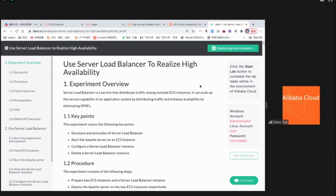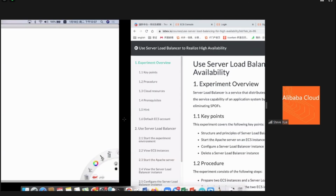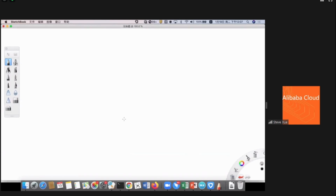The deployment means that on the back end, this lab environment is trying to create some necessary cloud resources. Usually it is ECS, and in this lab, also SLB. In this lab, I'm going to do this kind of setup. Firstly, there will be one SLB instance already created in the lab. And at the same time, two ECS instances will also be already created by the lab.